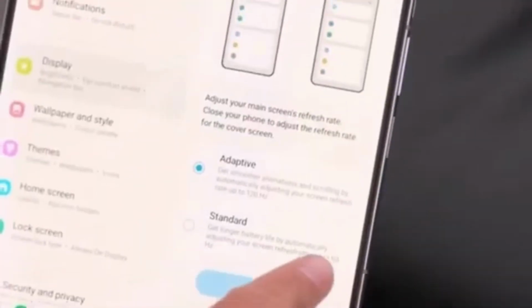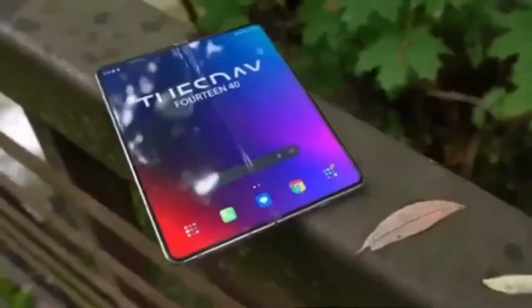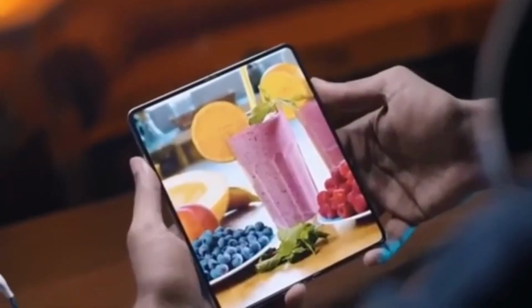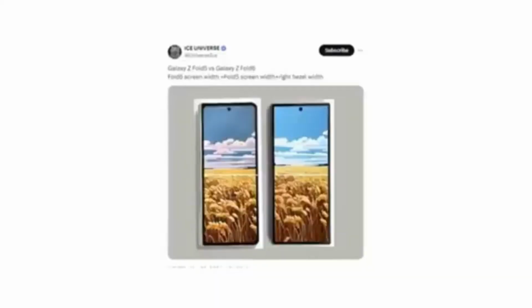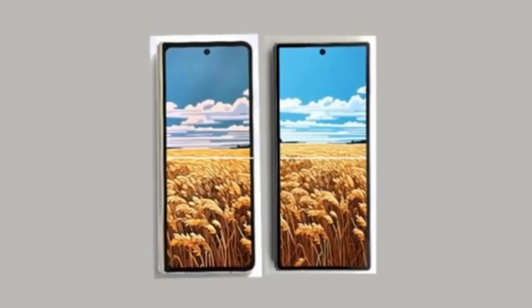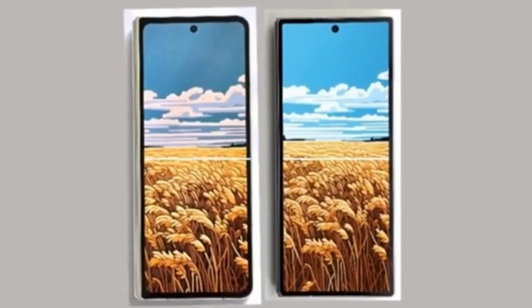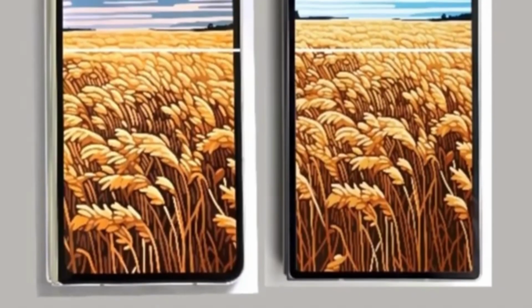Now, let's move to the front. The first hands-on image of the Galaxy Z Fold 6 has leaked and reveals that Samsung has finally listened to Galaxy Z Fold users. The new foldable phone will feature a wider cover screen compared to the Galaxy Z Fold 5. Reliable tipster Ice Universe shared this full image showing the front of the device and comparing it to the Galaxy Z Fold 5. As you can see, the upcoming foldable phone will have a wider cover screen that matches the width of the Galaxy Z Fold 5's cover screen plus one of its bezels.